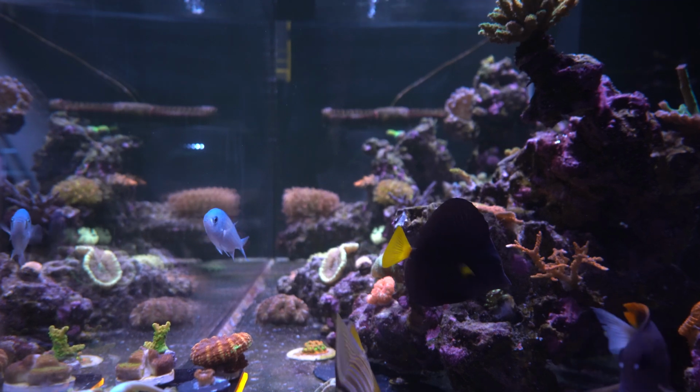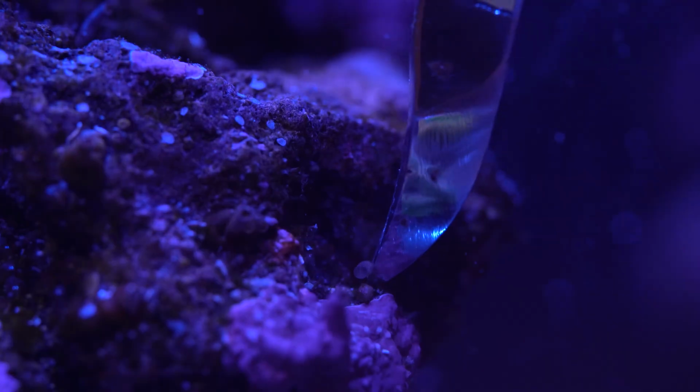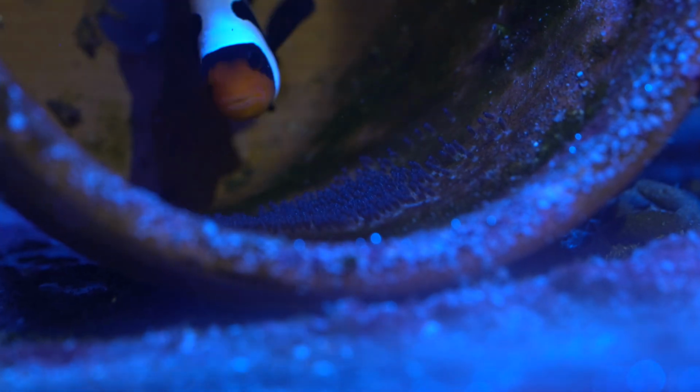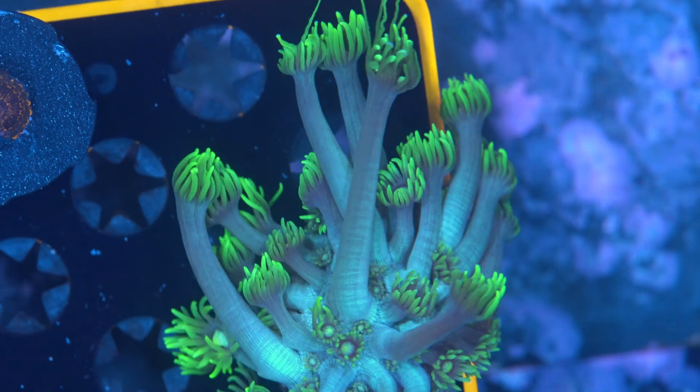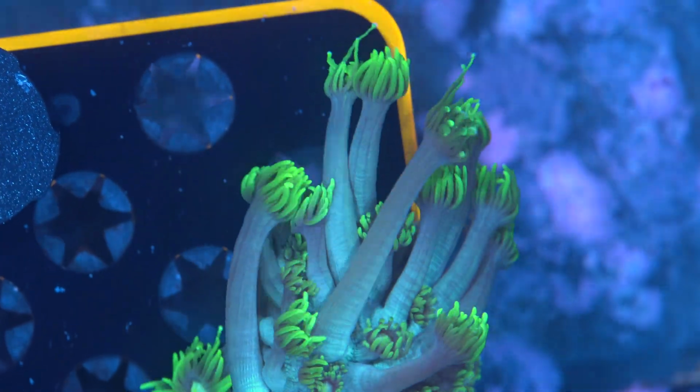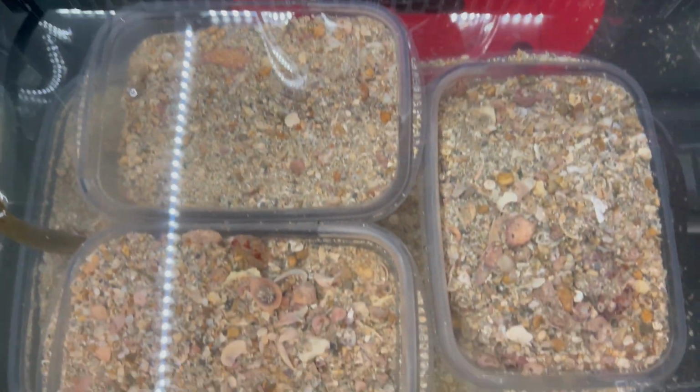I think we've all had aquariums that we've loved. We've all had aquariums that we didn't like, and this aquarium for me is a 9 out of 10 in the first year. If I had to give it a rating, I would say 9 out of 10. I think one of the biggest pluses for this tank was starting off the bacterial microbiome with some established live sand from the ocean, from Tampa Bay saltwater.